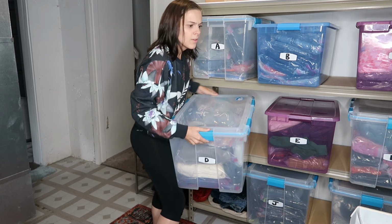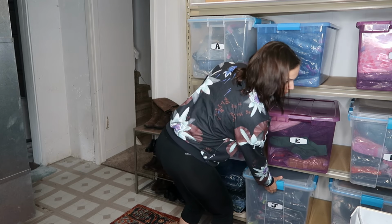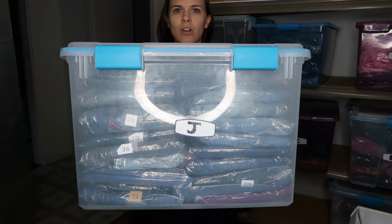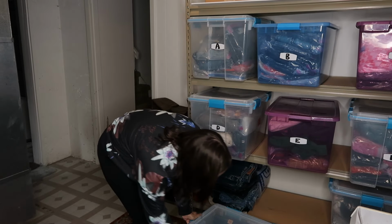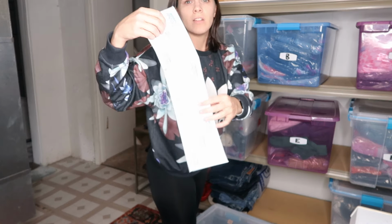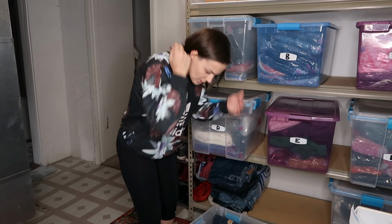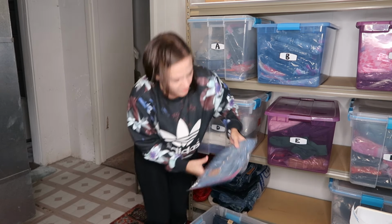All right. Next, the other two are both in bin J. J is almost all jeans, as you would maybe guess. And again, I have the numbers all facing out, so it makes it easier, and they're all in order too. J15 and J22. So I wrote all the numbers on the back of the labels. J15 is right on top, and J22 right here.